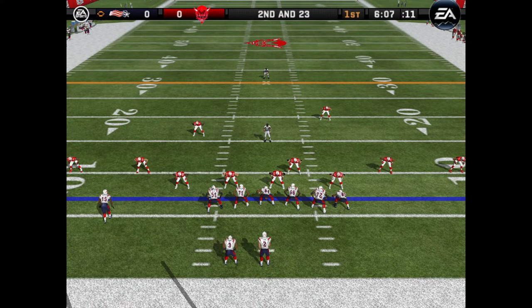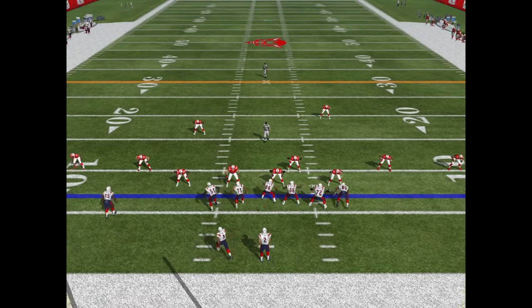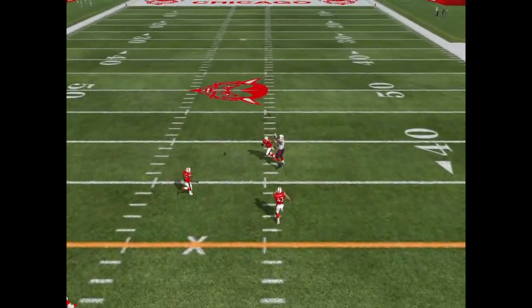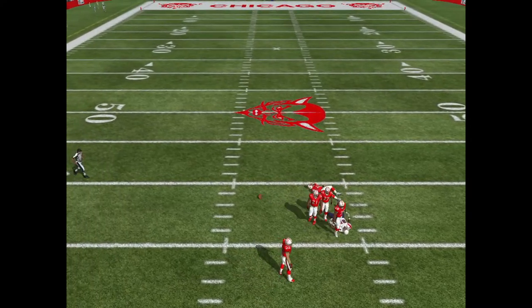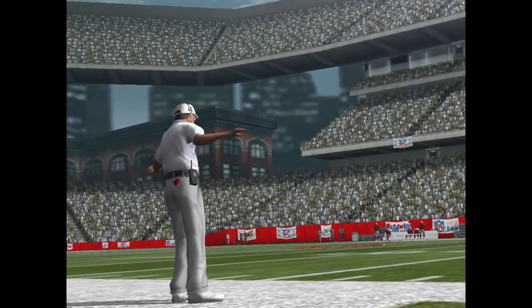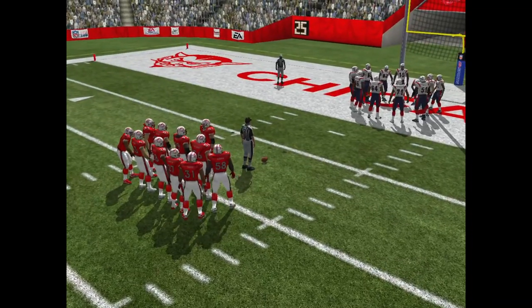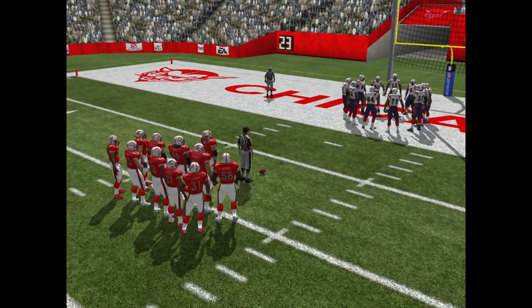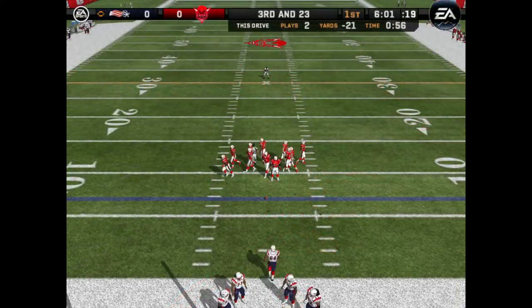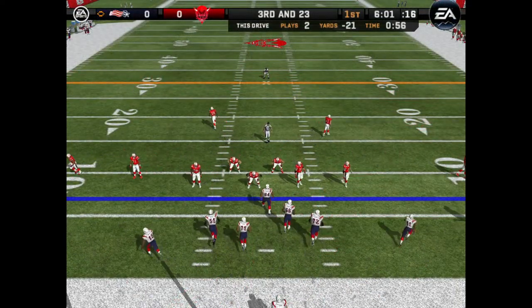The home team come out in a nickel package. Going deep. The pass is incomplete, and he throws incomplete because he had major pressure. The corner came on a blitz, and he sprinted for the quarterback. Guys love the opportunity to get a sack, and that time he just missed taking him down. Third and long. Ball on the 7-yard line.